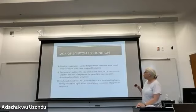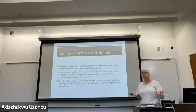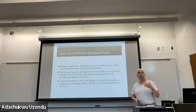So subtle changes in his behavior were overlooked because of the baseline system. So if his norm was just to go hang out in his room and nobody bothered to check to see if he slept or not, how would you know if he had a change in his sleep? He had a supportive environment around him, so he was able to decompensate without anybody really noticing for a while.